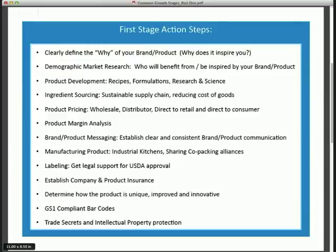Candice? Yes, and I want to clarify that these action steps aren't in any priority here. This is all part of the first stage. You may already have accomplished some of these, or you may just be getting ready to take into consideration one of these components. Again, they're not necessarily in a specific order because each company may have a different process. And so, therefore, we're just listing them as all being important steps in the first stage.